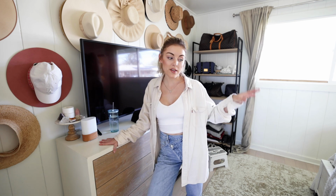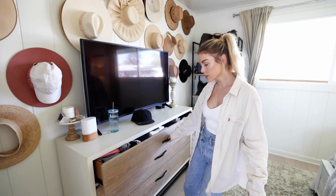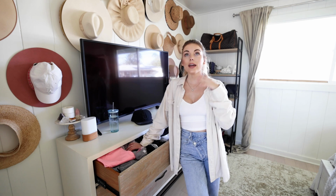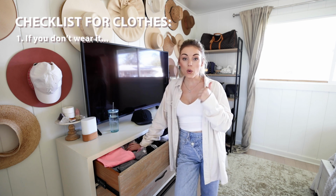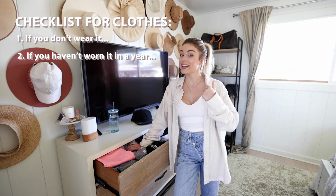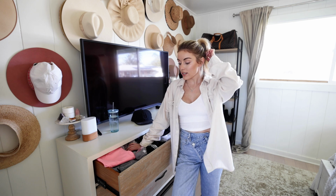I'm going to create a pile for him and then also a donate pile, which brings me to, wow, this needs to be gone through, but going through clothes, I always have a little checklist when I am going through my closet or going through clothes. If you don't wear it, get rid of it. If you haven't worn it in like a year, get rid of it. If there's stains or holes, get rid of it. So I try to stick to that.